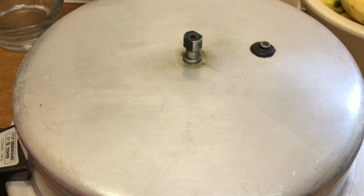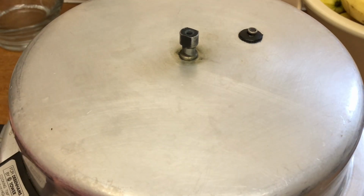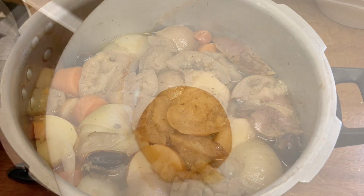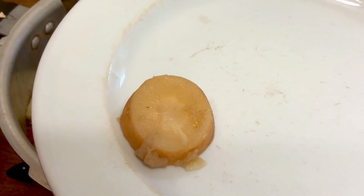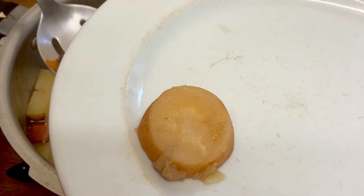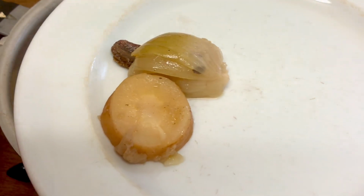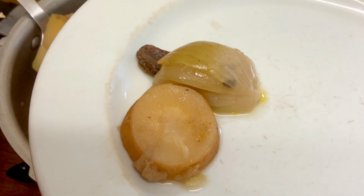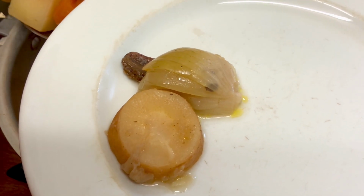In fact, when you cook carrots like this, carrots go really soft. I love soft carrots cooked in a pressure cooker. But the apples almost disintegrate into the stock. And it made enough, I think, for three or four meals.